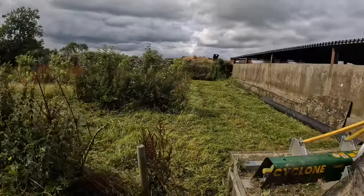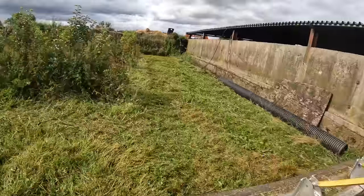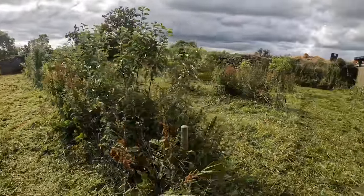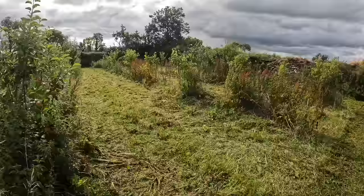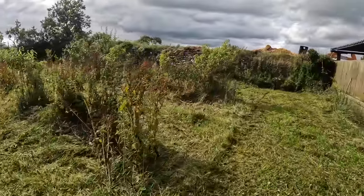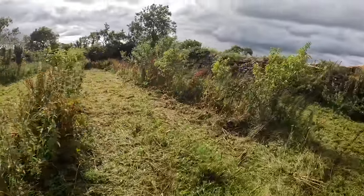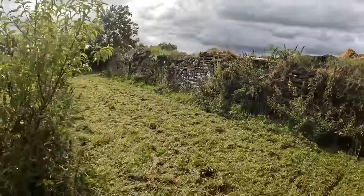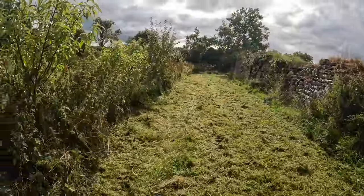And we are done. The Major Cyclone mulcher has mulched the absolute bejesus out of the place. And now we're going to walk up and down. Absolutely no bother. So the bees, we left a bit of a buffer zone around the bees. Liv said the bees were grand, so we'll just go in there with the trimmer.